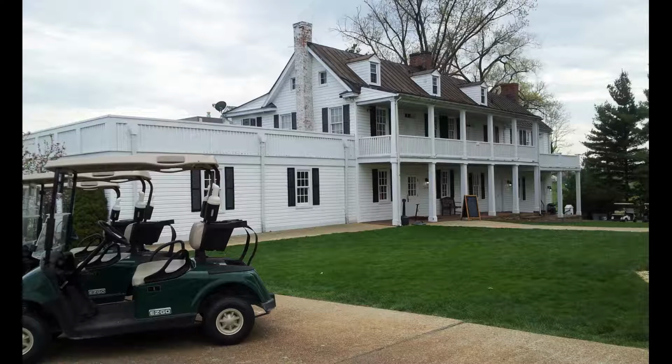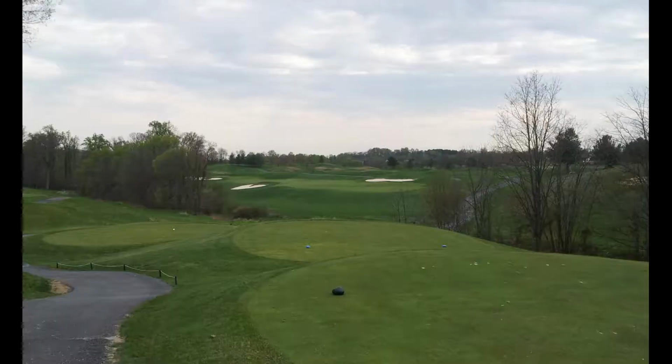This is a course that used to be on GolfNow, and I missed it while I was there. It's another one of those courses that had flirted with GolfNow and then pulled itself out, went back, and now it's about a $75 outing during the day on the weekend. I was able to get on at 3 o'clock on Saturday for $60.